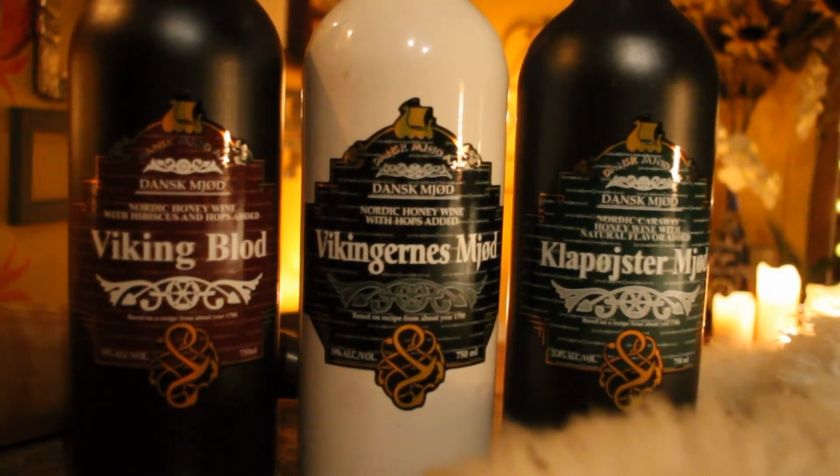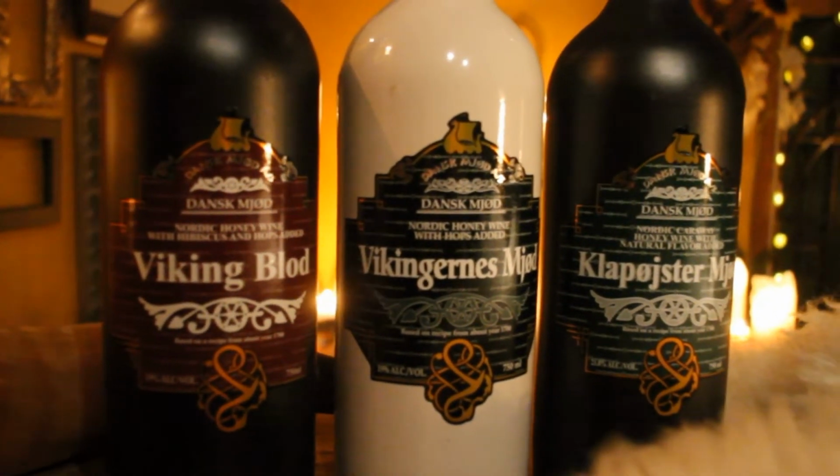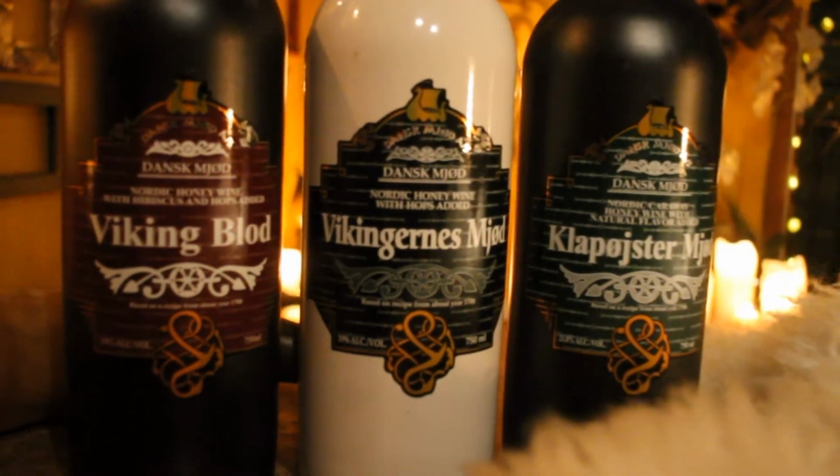Final thoughts on Dansk Mjød. I find that they are the antithesis of everything that American mead makers are creating right now. Their mead is very sweet and syrupy, with a high alcohol content. I found that they were more like a mixed drink than a mead that I'm used to drinking today.